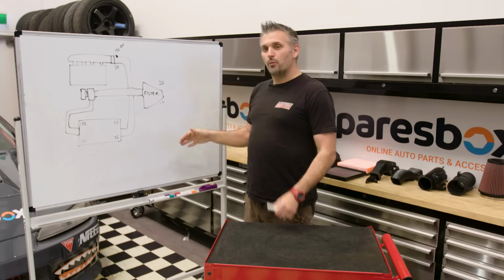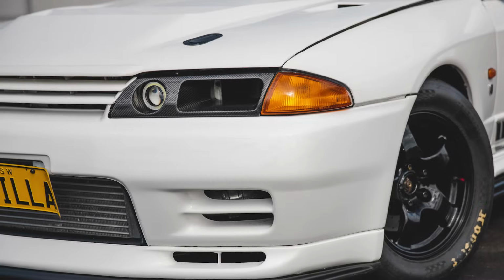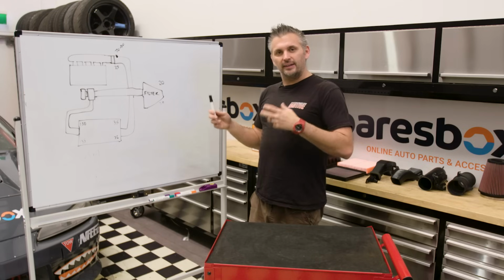A cold air intake will massively benefit a car that's daily driven and driven around town and things like that. And that's why we've seen a lot of benefits with the motive headlight duct. A lot of GTR owners who have a big turbo on their GTR will say, man, when I'm driving on the street, it feels really sluggish.